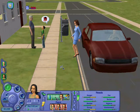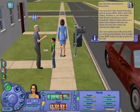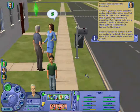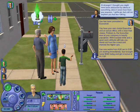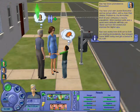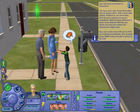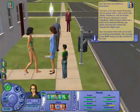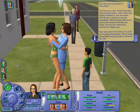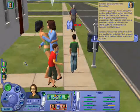But here is Sue, home from work, and take a look at that. She's promoted to executive. Yes, at that young age. She chats with Mike and George. I'm sure she's very happy to receive her promotion. She's fitting into her fortune aspiration very well. And here comes Edith to welcome her home.